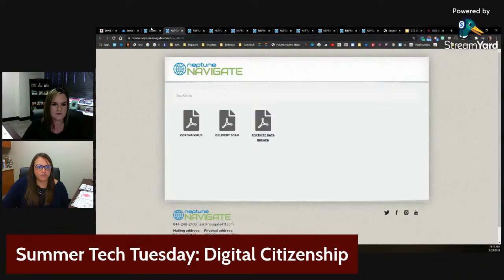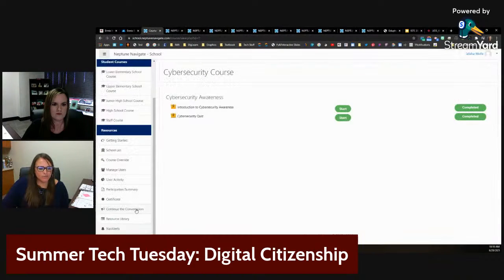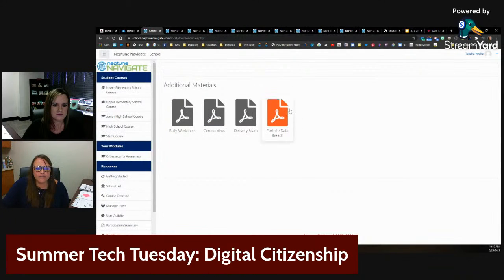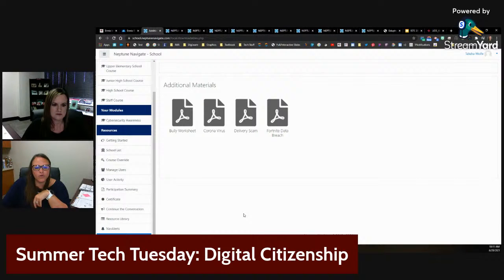Let's see. One last thing I'm going to show you. Well, the additional materials, right now there's not a whole lot there, but it's those three in the nav alerts, and then the worksheet. As the year goes on, you'll see more things populated here, just to get to those additional materials that you could print out and share with your students. So lots of great resources here for you to use, to continue that conversation with your students about digital citizenship.